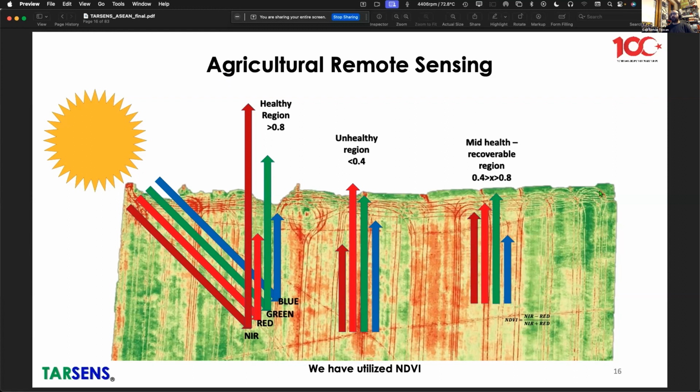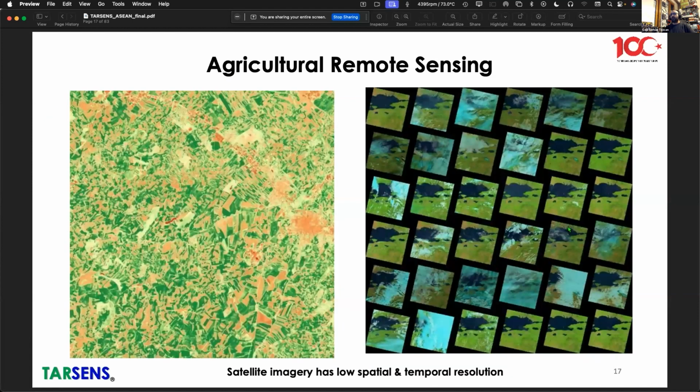For example, if you give fertilizer to a healthy region, it will be wasted. The same goes for an unhealthy region. But if you have mid-health and recoverable regions for fertilizer application, you can recover these areas and increase your yield. As I said, in the satellite imagery, we can collect a lot of data, but at the same time, with the cloud cover, we lose some of the agricultural production process.